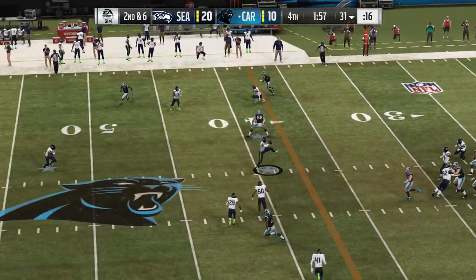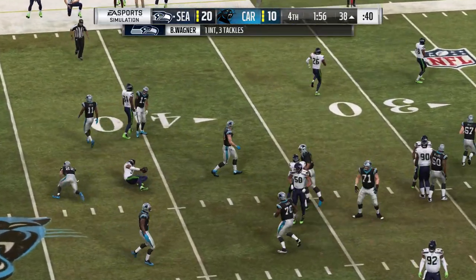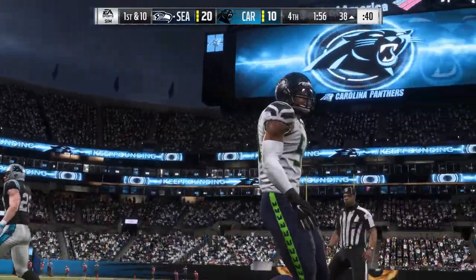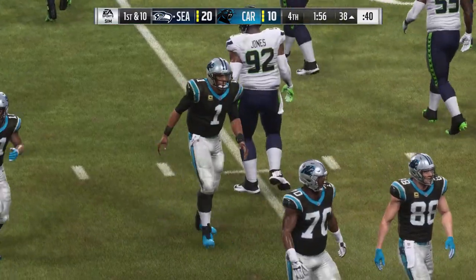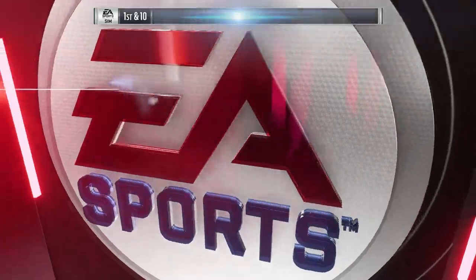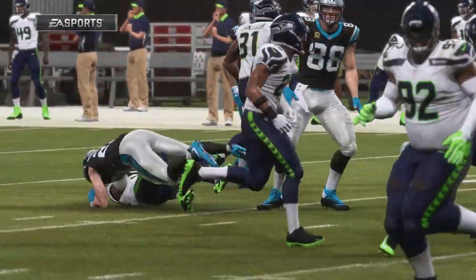Second down, here's Newton. And this is intercepted, and that should do it. Picked off by the linebacker, Bobby Wagner. And they have possession at the 38-yard line. Obviously disappointing, but you had to go for broke here, down two scores. So that forced you to make some throws you definitely wouldn't want to make. And I think this interception is going to pretty much write an end to this one.